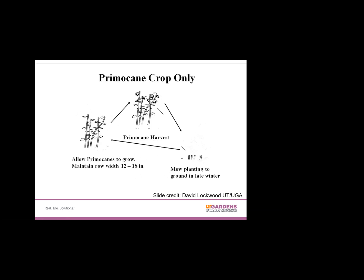Just an interesting thing here, there has been some breeding where they have come out with primocane-bearing blackberries. These are cool because the pruning is not as complicated, because they will set fruit on that first year's growth. With this one, you just allow them to grow up, they make fruit, you cut all of them down to the ground in late winter, and then you start the cycle over again. You do have to do some thinning with those, but it's nice because all the fruit happens on that first year's growth, so it simplifies things.